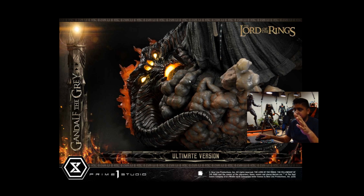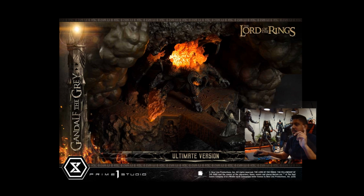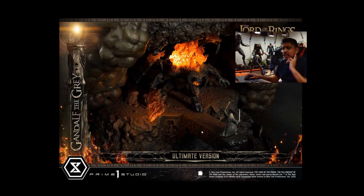Balrog looking awesome. Hands down, Balrog looking awesome. This really should have been in the front of the base. This is a pure miss for Prime 1, I feel. And this will just be hidden. I just can't stand the fact that companies decide, you know what, let's put something on the back of the statue.